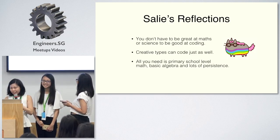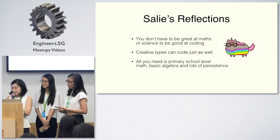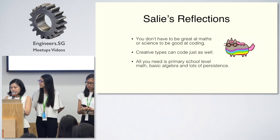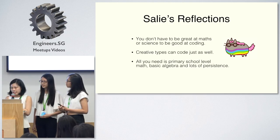Yeah. And also, modern programming languages like Ruby and Python can be easy to pick up. All you need is a tiny bit of maths, basic algebra, and you need a lot of patience and persistence.